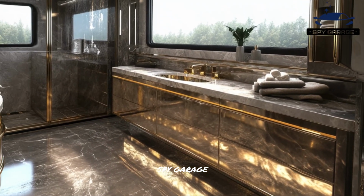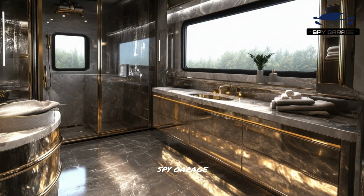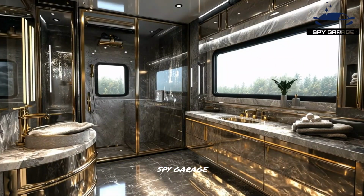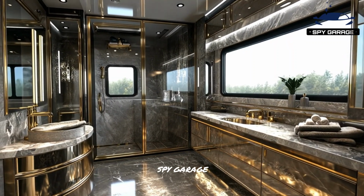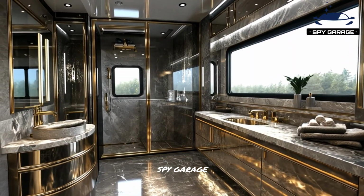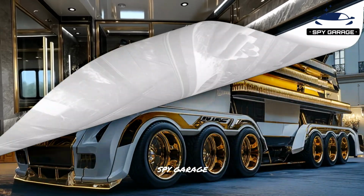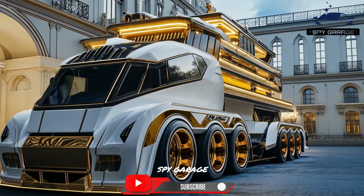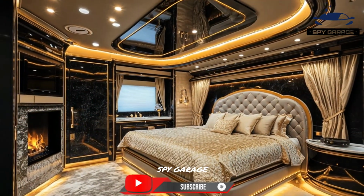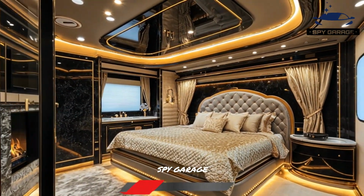The 2026 Koenigsegg Motorhome Superluxury Palace essentially aims to create a mobile haven where the ultimate in luxury living on the road is combined with the exceptional performance and creative design of a hypercar manufacturer. Serving an ultra-exclusive clientele looking for the pinnacle of mobile luxury and unique flair, it is a daring and unheard of concept that pushes the limits of what a motorhome can be.